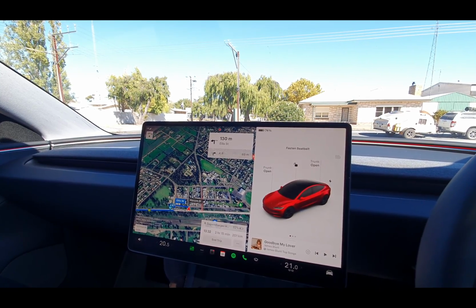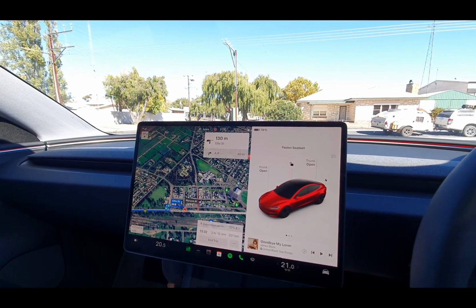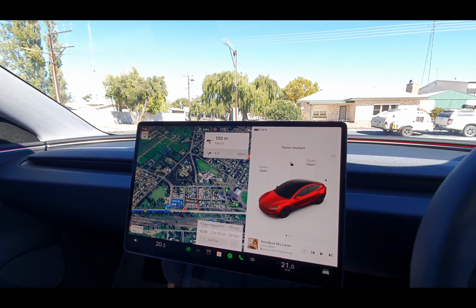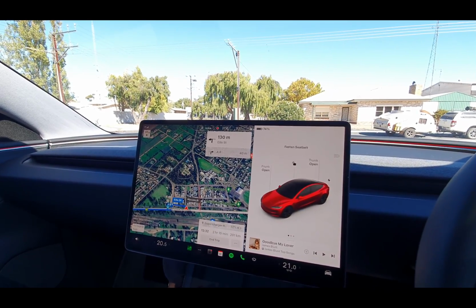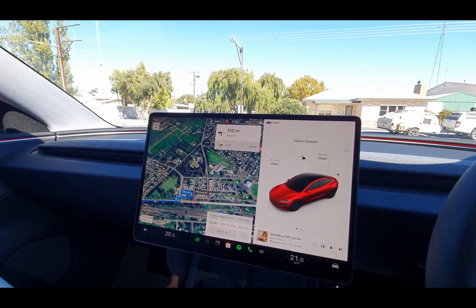There's absolutely a noticeable difference between the East Coast corridor, say from Brisbane, Sydney, Melbourne, to when you start heading out west to Adelaide. The quality, speed and number of superchargers is definitely way more on the East Coast, but that's very quickly building out, so that won't be an issue for too long either.